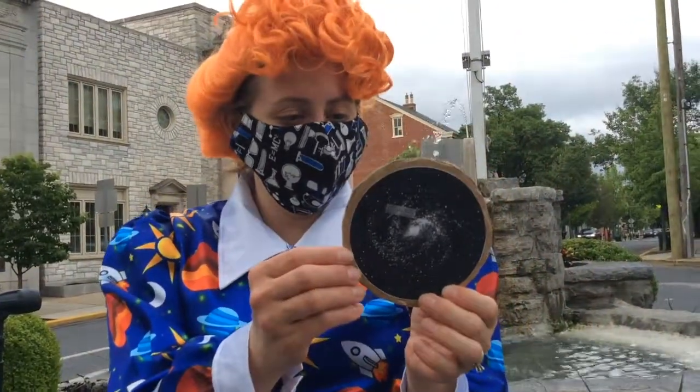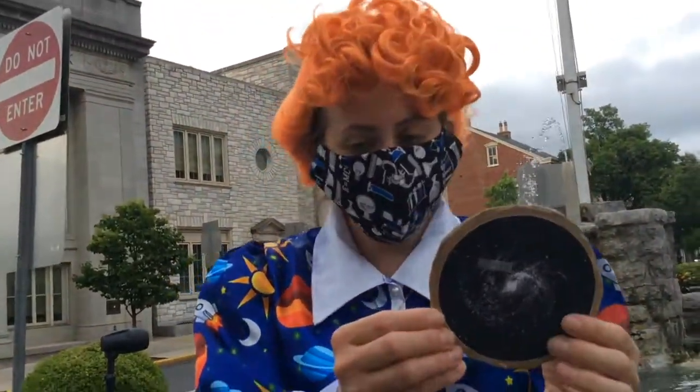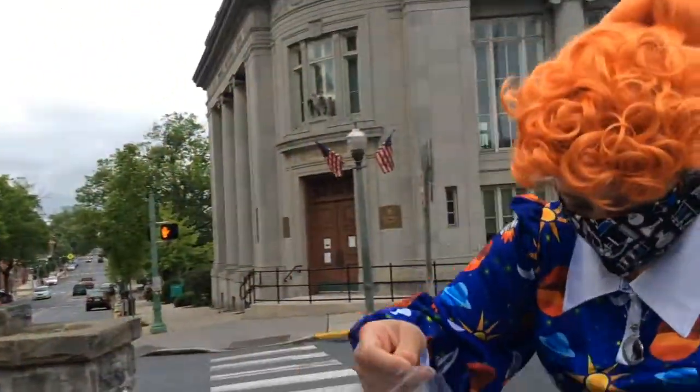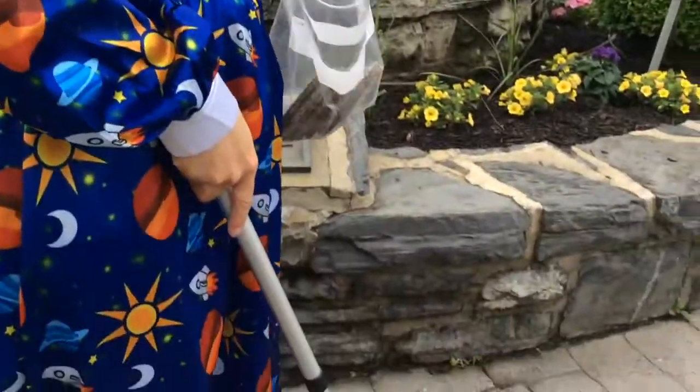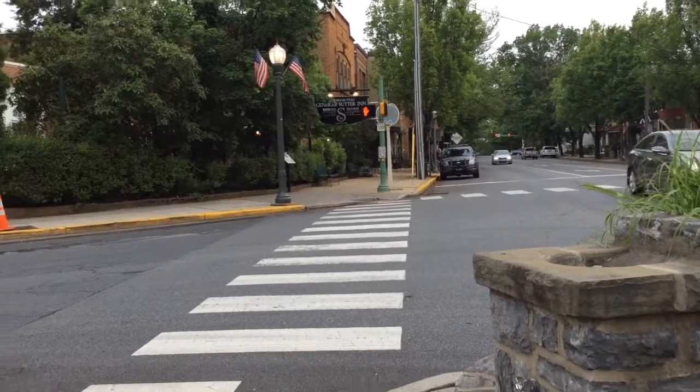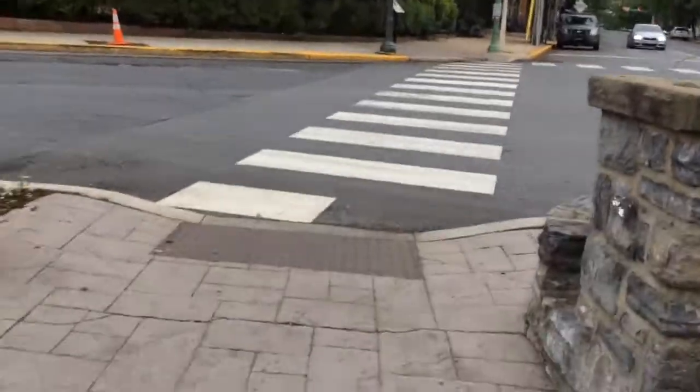Okay, so we're going to use this as our scale, and we're going to go to our first galaxy beyond our own Milky Way galaxy. We're going to go south on 501 towards Lancaster. Here we go.